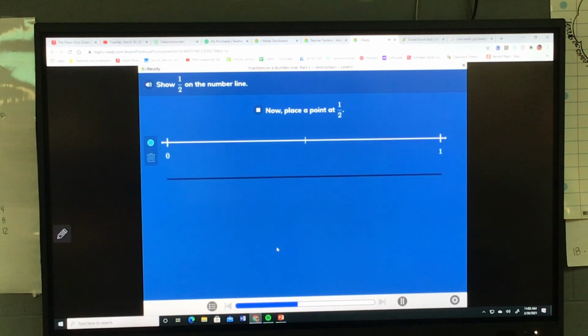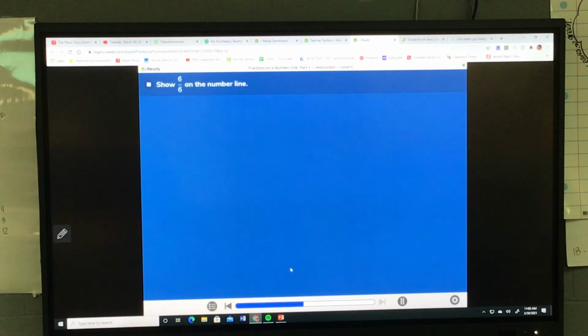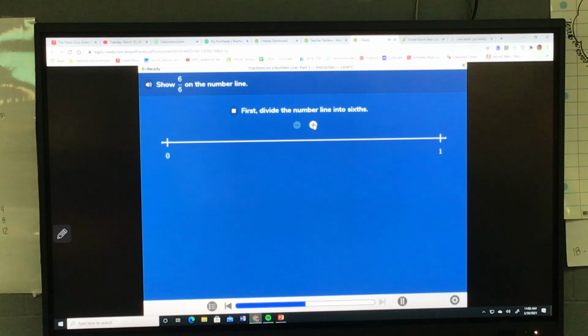Now, place a point at 1/2. Tell me where I need to stop. Stop. Nice. Let's label the point 1/2. Show 6/6 on the number line. First, divide the number line into sixths. How many equal parts now? 2. Now? 3. 4. 5. 6. Add more? No.